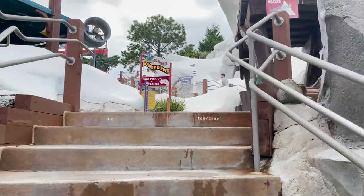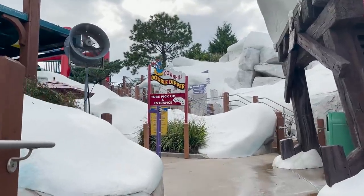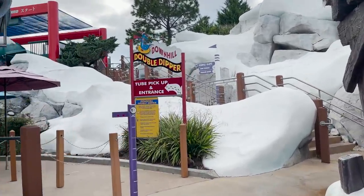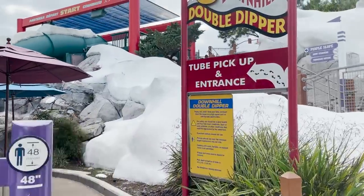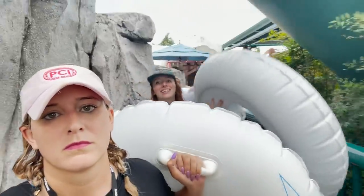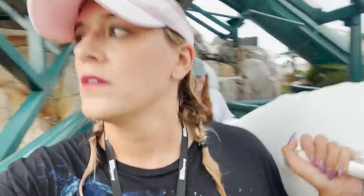So we're going to start with the Downhill Double Dipper, which is the world's only side-by-side tube racing slide. The whole world. 48 inches for the height requirement. I've got to pick a tube up. I hate picking tubes up. Is it fun to carry your own equipment up steps? I'm having fun. It's not fun. All right, Quincy and I are going to race.